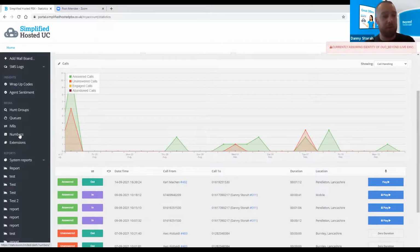Great for customers that you might have, such as estate agents or anything like that. Anywhere where you might need to advertise in quite a lot of different places, you can have a unique number for each place you're advertising. Again, completely free numbers on the platform, so there's absolutely no cost associated with that either. And then you can report on where your business is coming from.